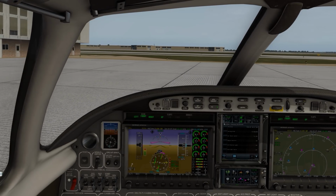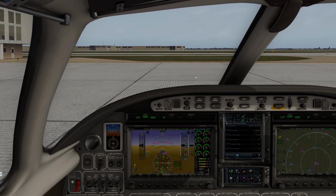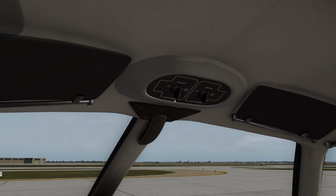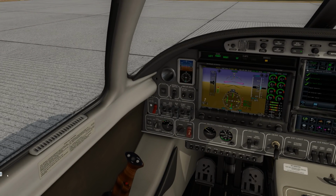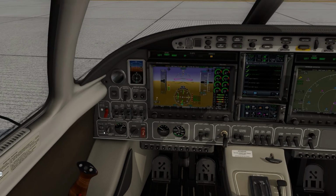Pull our power all the way to idle. And come to a stop right here. There we go, parking brake set. All right, throttles are good. Parking brake set. Air source goes to off. Engine selectors can go off. We'll have them bring the GPU. Then go ahead and hook that up right now. Oops. Ground GPU can be set. Chocks can be set out there too. Once the engines get shut down, they will.